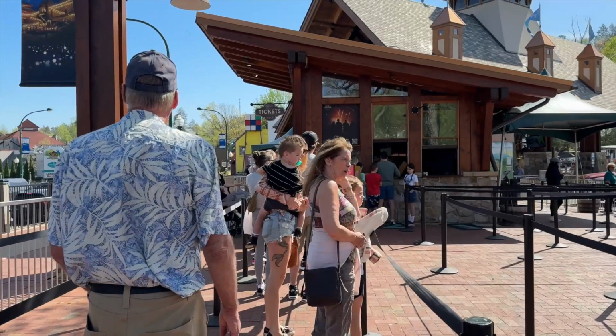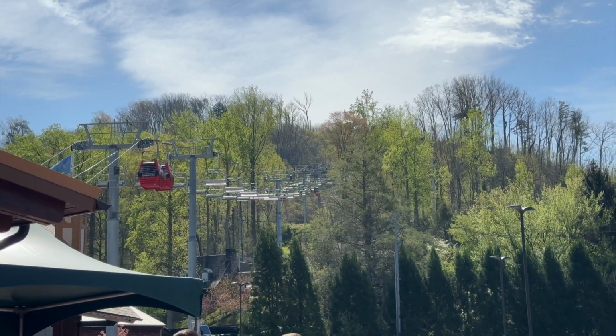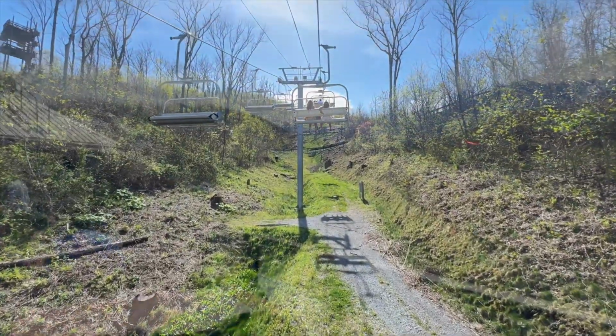As seniors, we paid less than $30 per person for general admission. You can add more experiences such as an evening light show or coaster rides to your ticket if you want. The park overlooks the Smoky Mountains, so getting there is part of the adventure. I only have one suggestion: eat before you come.